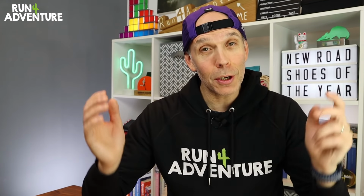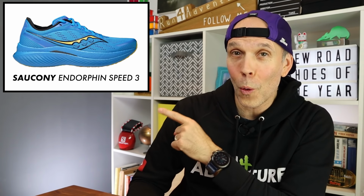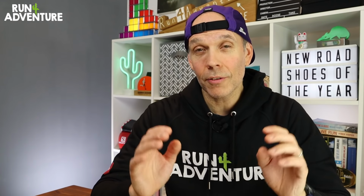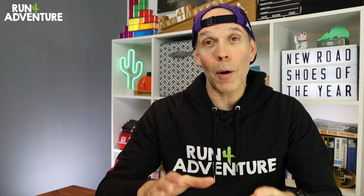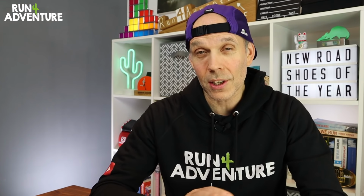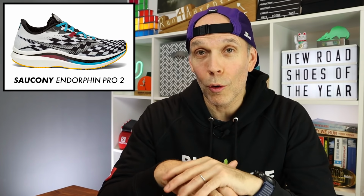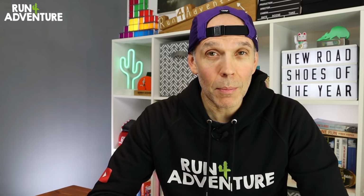Obviously this time around it's going to be the Endorphin Speed 3, and I think it looks pretty awesome in this all blue and yellow colorway. There is going to be some different colorways available on launch. The biggest difference to the shoe is it's now made from independent tooling. So this basically means that the shoe is going to run, look and feel very different to its carbon plated brother, the Endorphin Pro, whereas before the two shoes were built off a very similar platform.